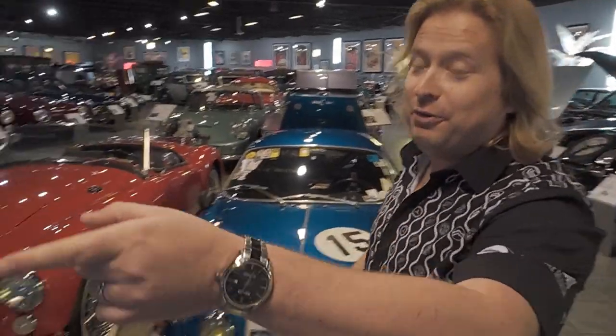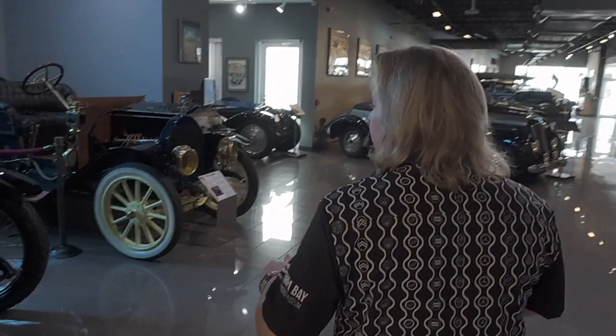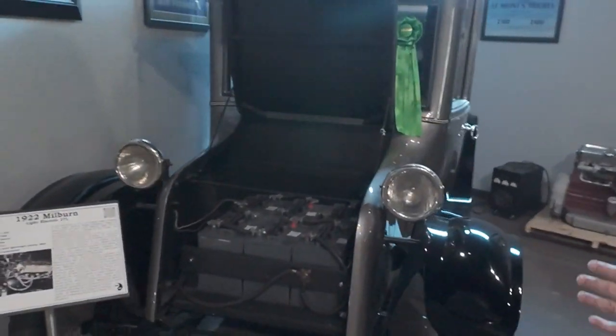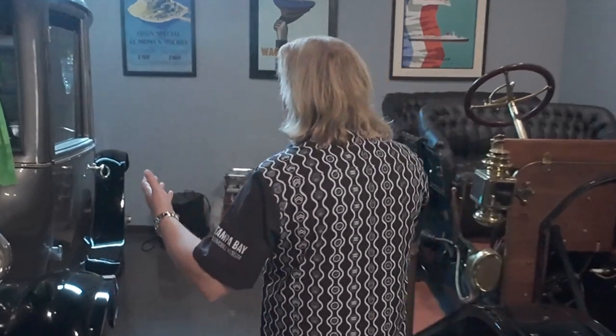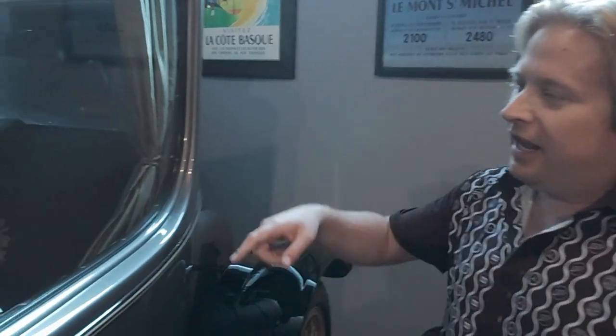But there's one car I've had the privilege to drive, and I'll show you this one. It's right around the corner here. And this is a 1922 Milburn Light Electric. This is a fully electric car, and there are 6 batteries in the front, 8 in the back. And this is the one I got to drive, and I like pointing it out because there's no steering wheel. You use the levers. The top lever is your gear shifter, and you have 4 forward speeds and 2 reverse speeds, and then the bottom lever, the longer one, is how you steer it.